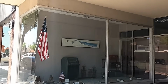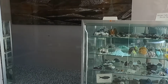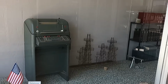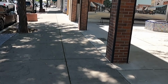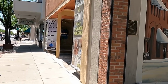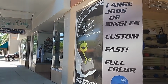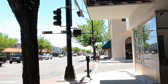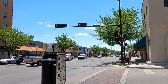What's this? It's closed. Old artifacts, some rocks. And this old stuff. Okay, that's not the museum. We're looking for the UFO museum. Well, they got a t-shirt place there. Make your shirts. I don't need no more shirts. This is an old town.